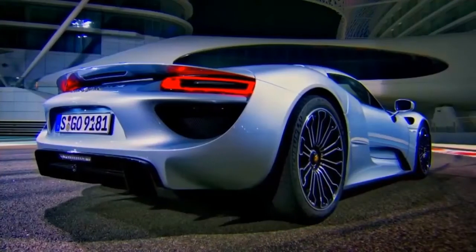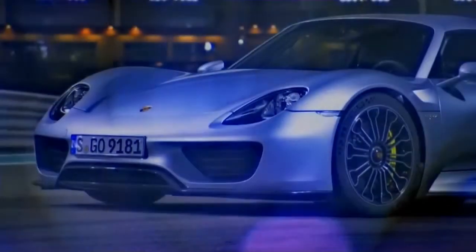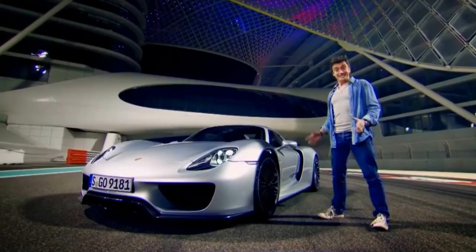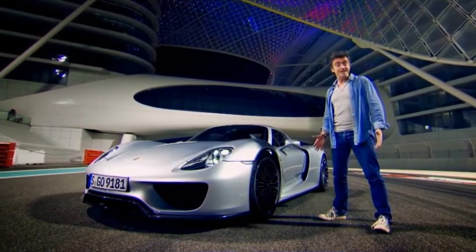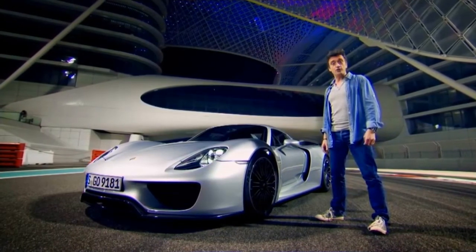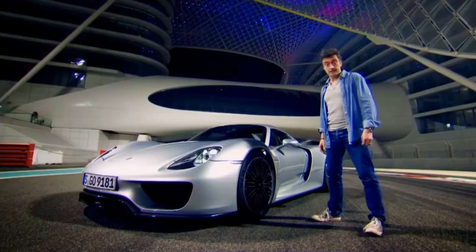But even though the 918 is more grown up than the P1, it can still boast some pretty exciting achievements. The fact is, this car has lapped the Nürburgring in 6 minutes 57 seconds. That's faster than any other road legal production car. To put it into context, a hardcore Lexus LFA did it in 7 minutes 14 seconds. The mighty Nissan GT-R was almost half a minute slower.